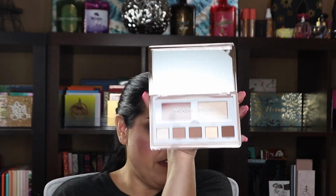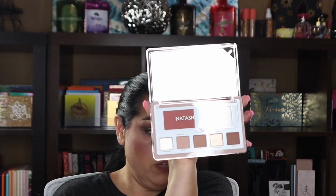All right. Next up, I have the Natasha Denona Glam Face Palette. And this is what she looks like. Why is that open? That's what it looks like right there. I have the light version. I really, really like this palette. So I'm definitely keeping this.